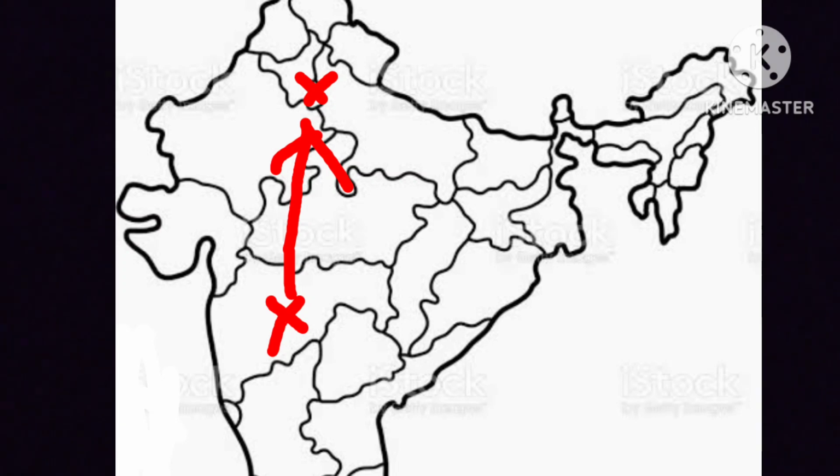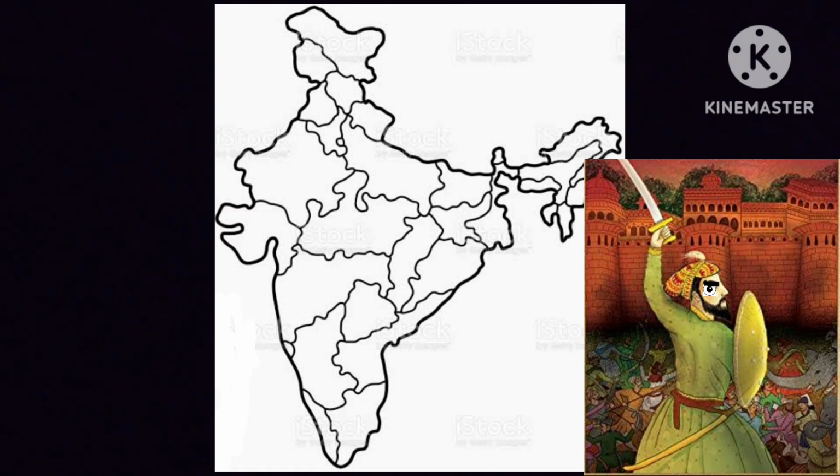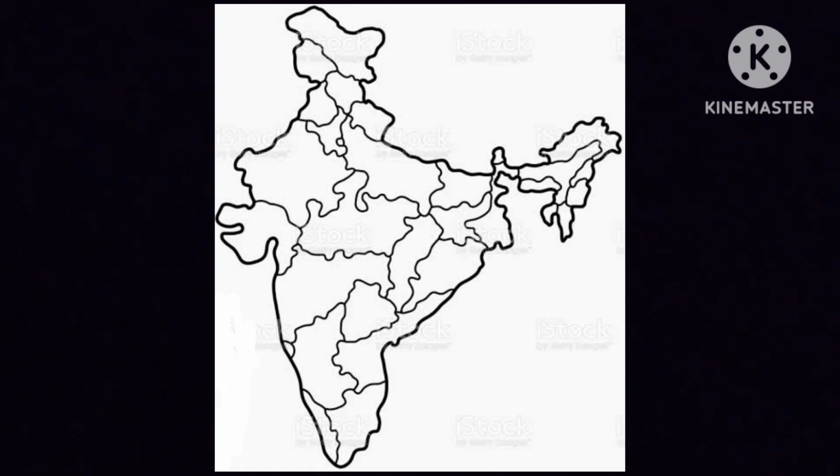So do you know what he decided? To shift the capital back to Delhi. Why? Now, first of all, after shifting his capital to Daulatabad, he doesn't seem satisfied. Second of all, neither are all of his civilians satisfied. There's a lot of pressure over there.